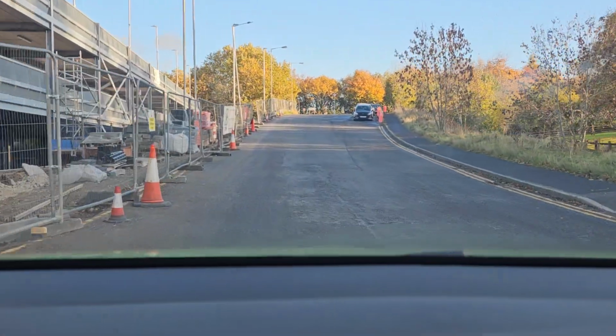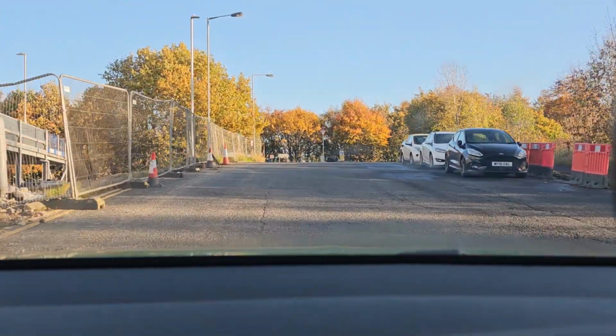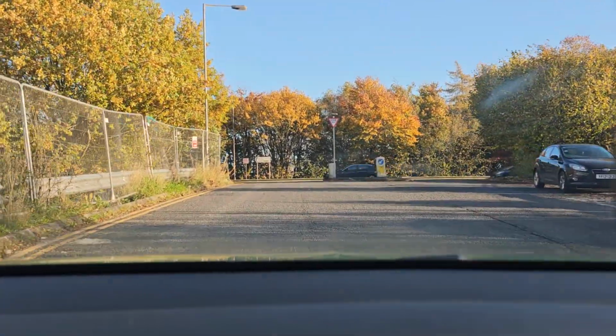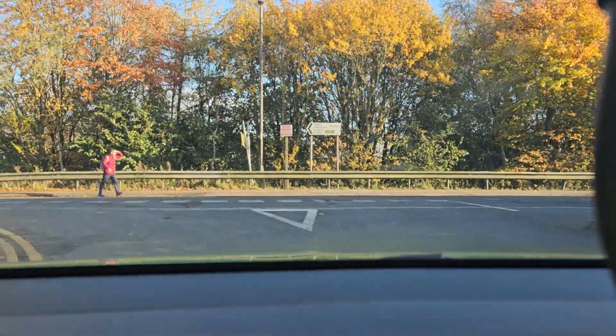Okay, so this time we're going to do Addingham, second exit, okay? Now, Addingham is in the left lane. This is another place where people are failing. They're not looking at the roads. They're not looking at signs. Left. Addingham. Look, it says on the board, Addingham. Look, on the left-hand side, Addingham.